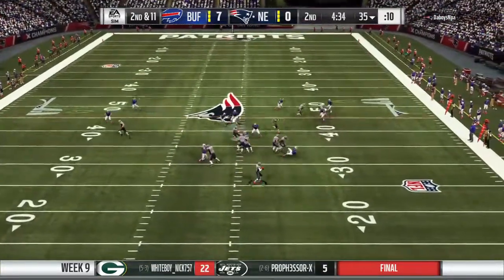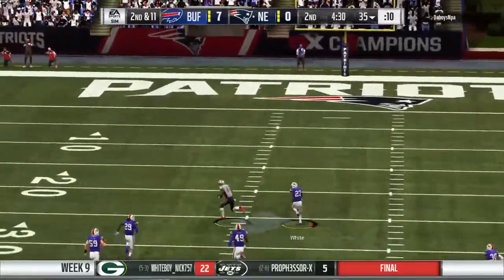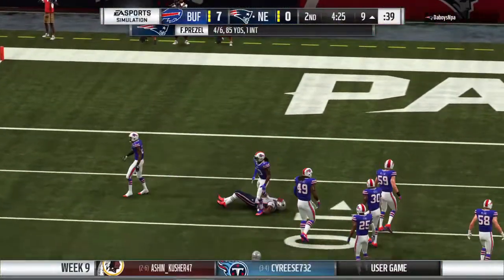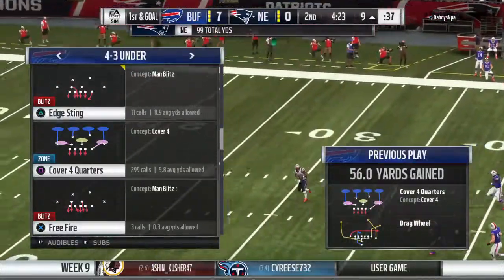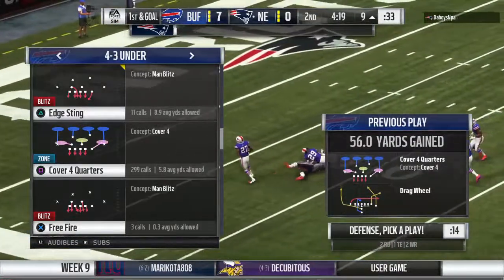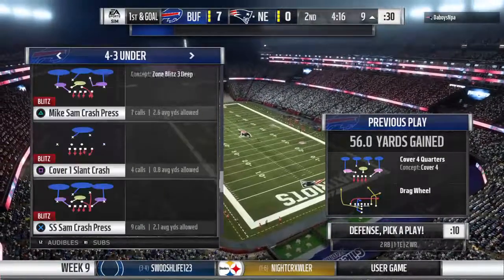They'll look to throw here. Going for the deep ball. And this will be caught at the 30. And he is down deep into Buffalo territory. A big play there for New England. 56 yards. Well, partner, I'm not sure how this drive's going to end, but how about the way they flip field position there? A nice attacking play that picked up a heck of a chunk of yardage.